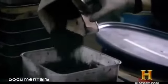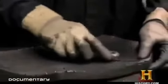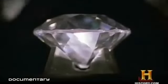The lightest weight, hardest material known to man for these types of applications is known as boron carbide. Boron carbide is a black crystalline powder. When heated to extreme temperatures and formed into ceramic plating, it becomes nearly as hard as diamonds. So where you are right now are in the hot pressing area.